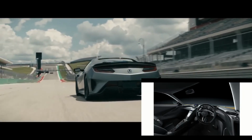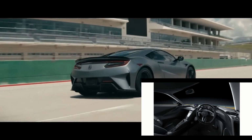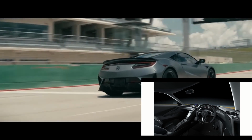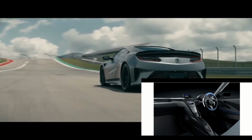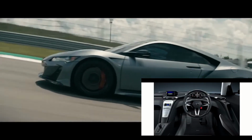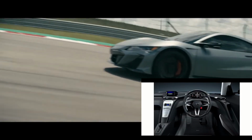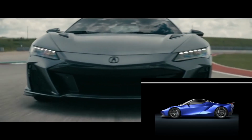But in the real world, you've heard the latest report from Japan. The 2021 and 2022 model year NSX gets the Type R treatment, and that's according to Best Car Magazine. The NSX Spider, can you imagine that? But I tell you, I think it would be awesome.